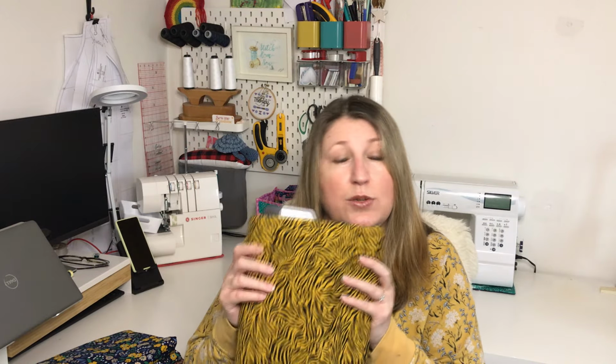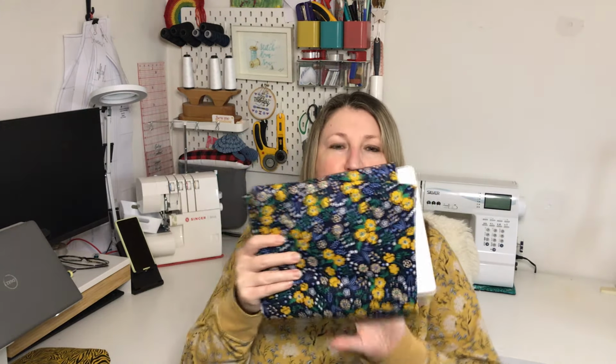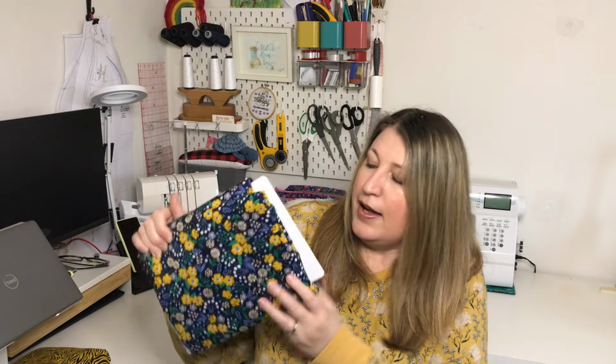So that is also a possibility for that piece of fabric. Now, the next 2 pieces of fabric, one is this one here. Now this is gorgeous. Obviously it's got these bright yellow flowers, really giving that pop of yellow, and I really like it. I love the contrast of the dark blue with these greens, and obviously these gorgeous pops of yellow.